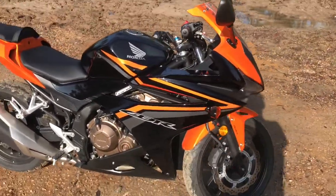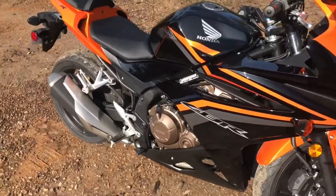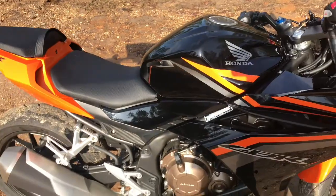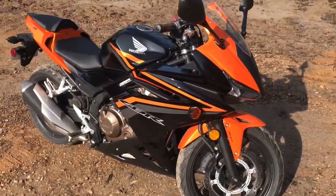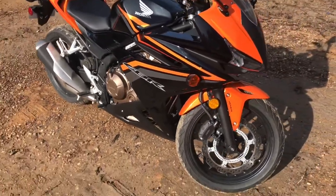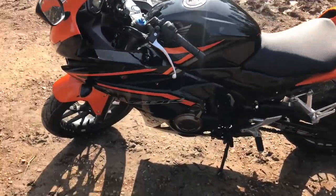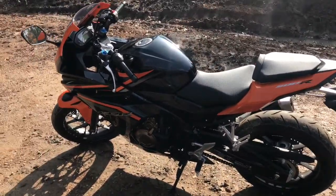Now this is kind of right next to its big brother, the 600. It has a 4.4 gallon gas tank. I think it's 49.6 horsepower. Not much, but trust me, you can feel it. It's a lot better than the 250s and the 300s. Keeps up with freeway speeds. Passing cars is no problem on this bike. I do it all the time.